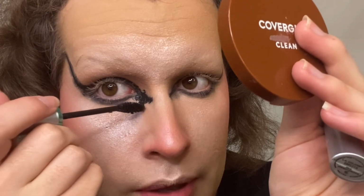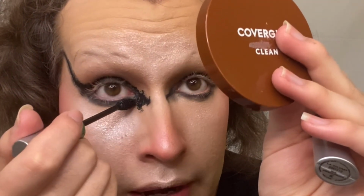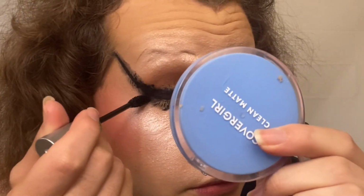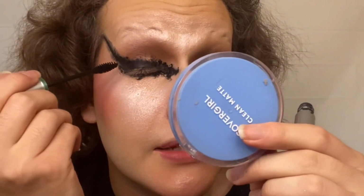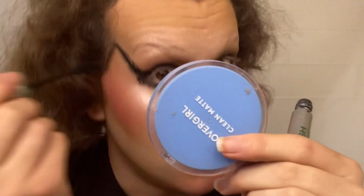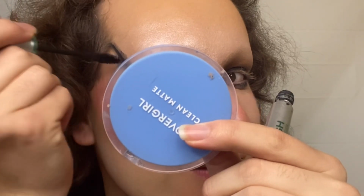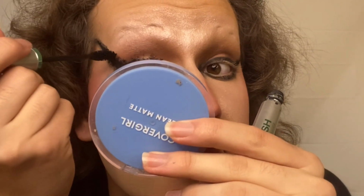I'm gonna go down a little bit. I'm gonna do some more on the bottom, just so it's more visible, because I feel like this really isn't visible unless my eyes are closed. You don't really have to do this with mascara. You can use like black eyeshadow. I feel like I already said that. Never mind. And if you have a really cheap mascara, it's not gonna be that hard to take off if you put it all over your head like this.